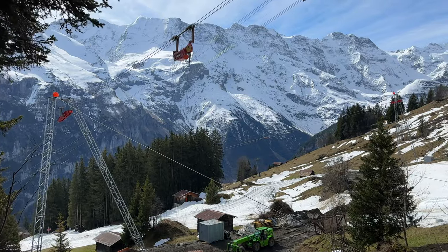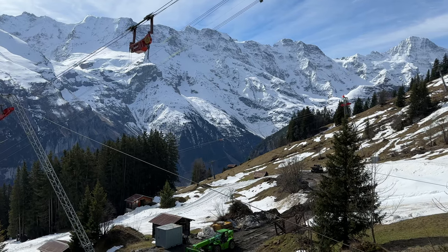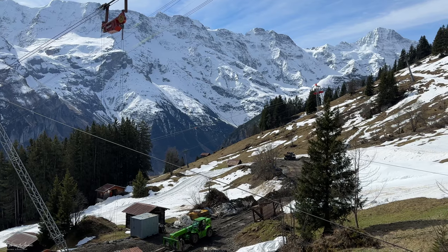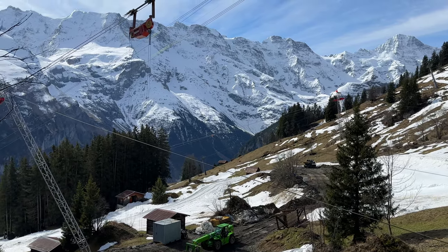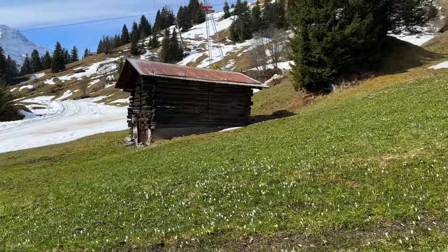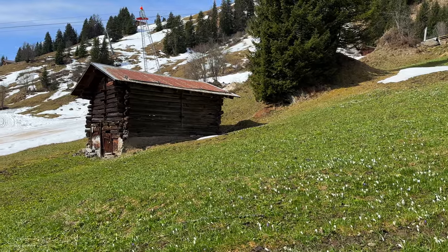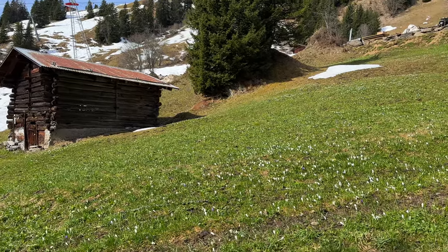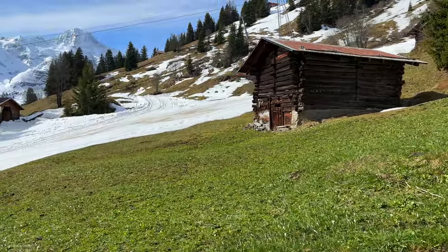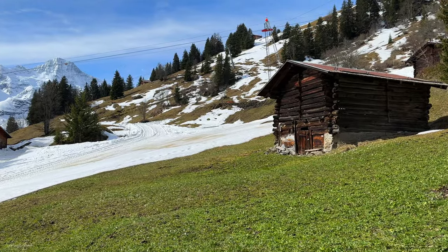You see, they work here for the brand new cable car up to Schilthorn. We call it Nickel Nockel Neu. Brand new in Swiss German is Nickel Nockel Neu. Sorry for the noise, but they're working. You see, the meadow is full of crocus. These are the first flowers which are coming in early mountain spring. Yeah, they are already here.